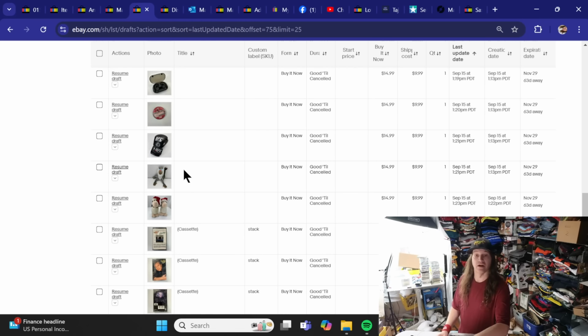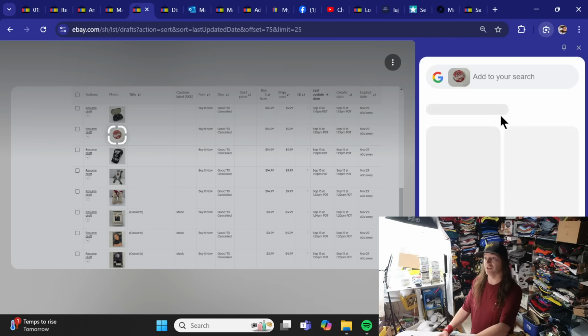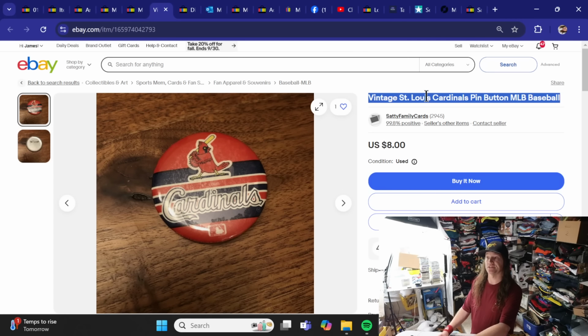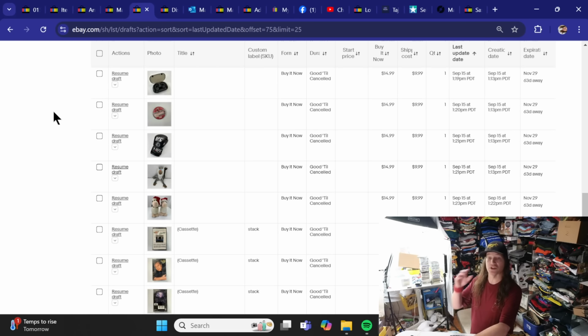If you've got it open... I don't want to open it because it'll put it at the beginning, but everything's so much easier and quicker nowadays. Take advantage of all of it, even just to shave a second off. Let's try this Cardinals pen and see if that pops up. There it is, vintage Cardinals pen. Click on it, copy their listing title, paste it. Boom, you're done. It's so much easier these days to do things like that.